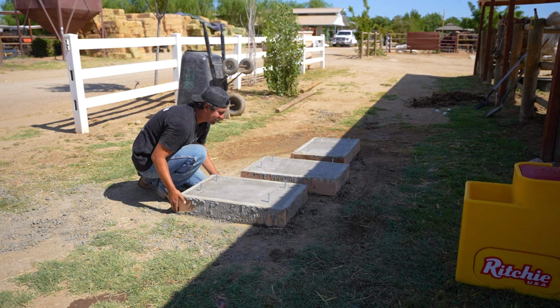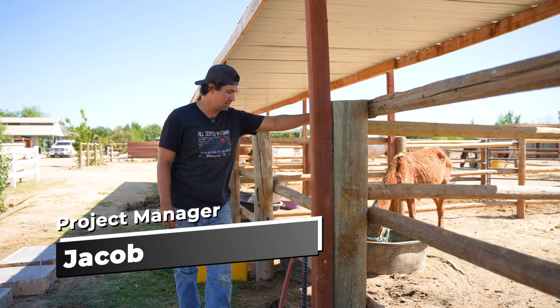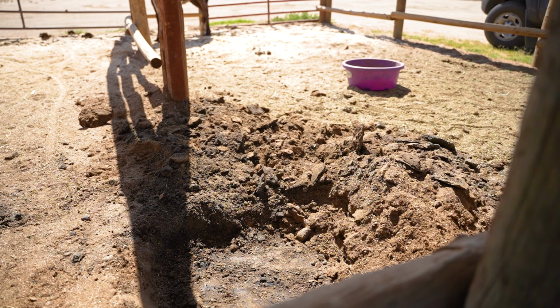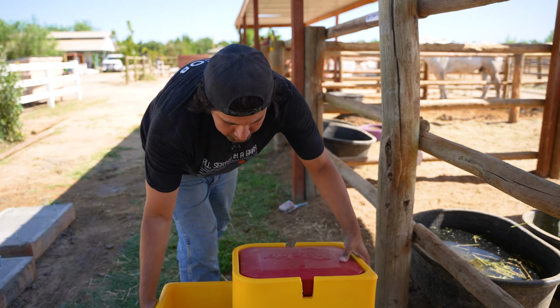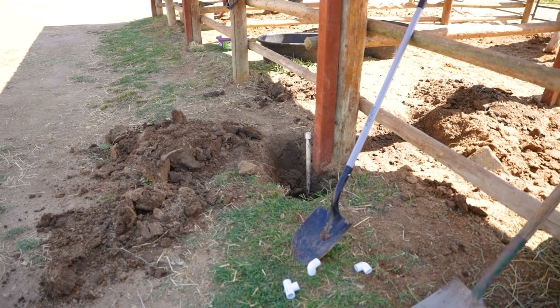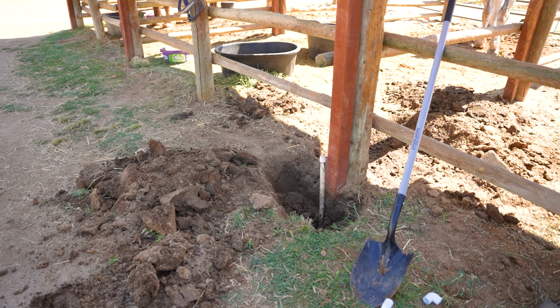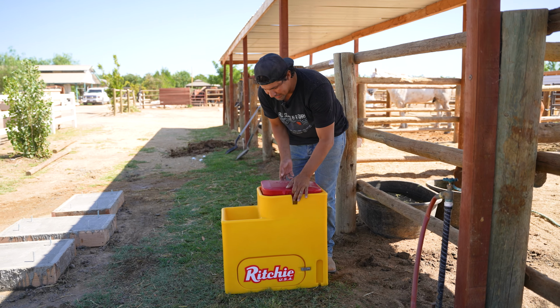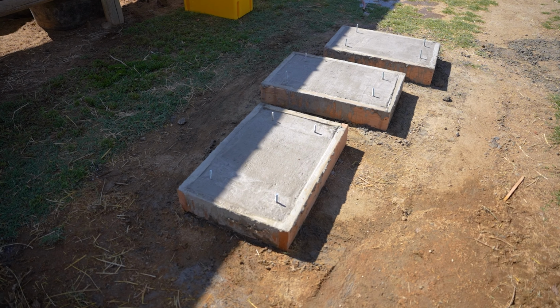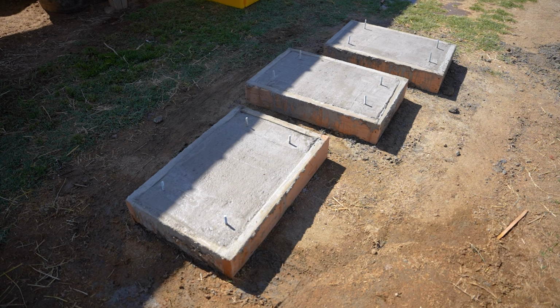Hi, I'm Jacob. I'm the project manager here at SHAVED. Today's project, we are installing automatic waters. These really nice Ritchie waters. So they're basically horse-proof, and anybody who's ever had a ranch, they know that automatic floats just get wrecked. With these completely enclosed, good to go. I went ahead and made some concrete slabs so our automatic waters aren't going anywhere.